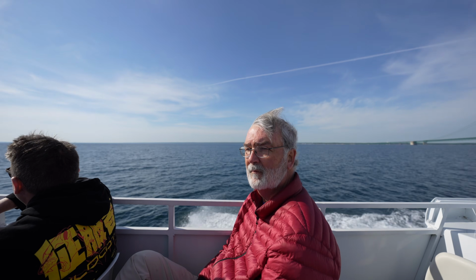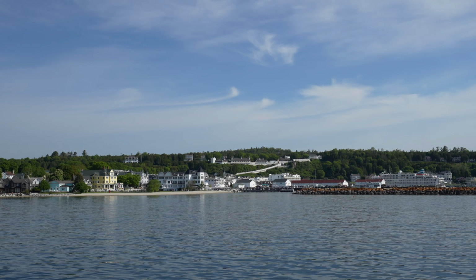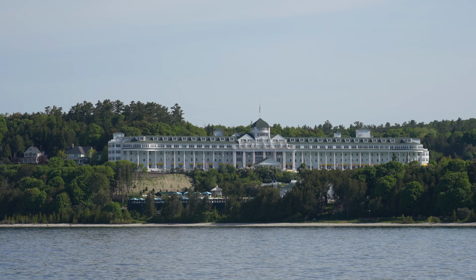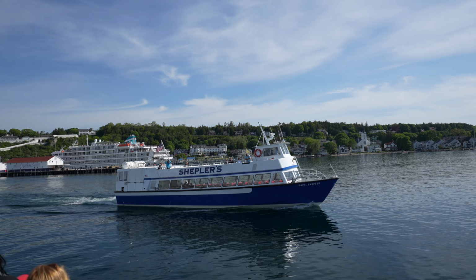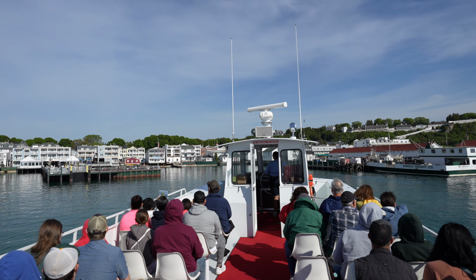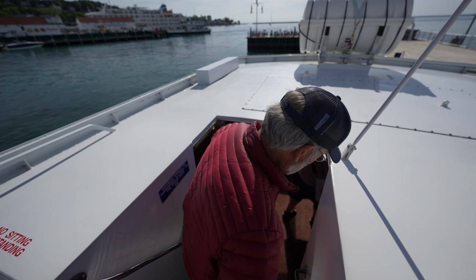After going under the bridge, the ferry heads straight to Mackinac Island and only takes about 10 minutes to get there. As you arrive at the island, be sure to look out for views of the Grand Hotel off to the left. This looks beautiful. After docking, we were told about the ferry schedule on the way back and then led out to explore the island.